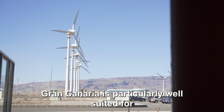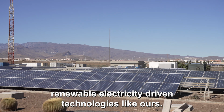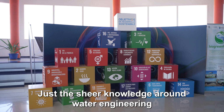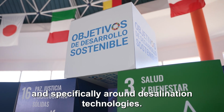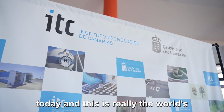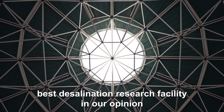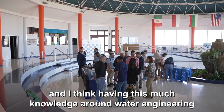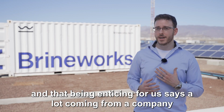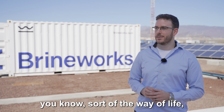Gran Canaria is particularly well suited for renewable electricity driven technologies like ours. Just the sheer knowledge around water engineering and specifically around desalination technologies. So we're standing on the ITC campus today, and this is really the world's best desalination research facility in our opinion. And I think having this much knowledge around water engineering and that being enticing for us says a lot coming from a company from the Netherlands where water engineering is sort of the way of life.